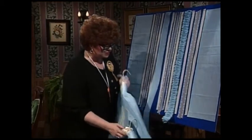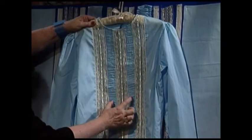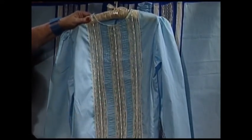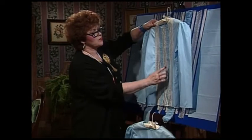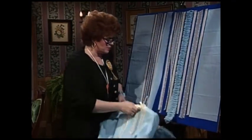Here is the blouse after I did all of the sewing with the puffing strips in the middle. And by the way, puffing strips and laces that run up and down are very slenderizing. And this blouse is very elegant with its lace, entredeux, and puffing strips. Okay, how did I get all of this onto the front of this blouse? Well, let me show you.